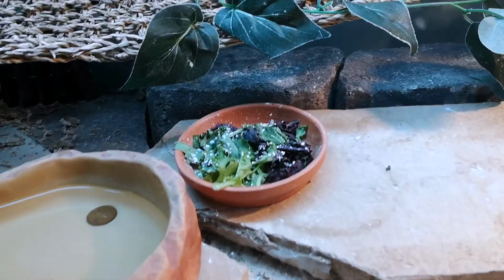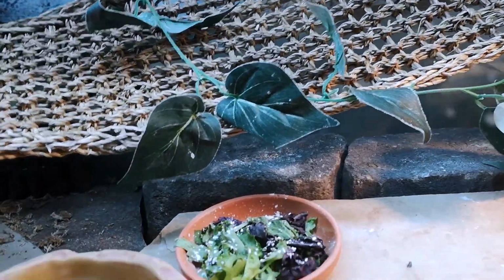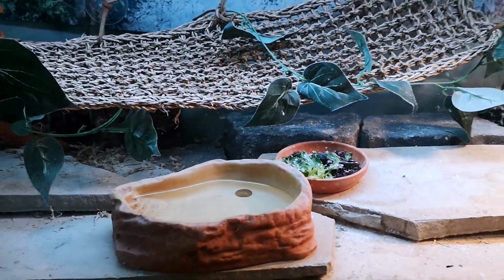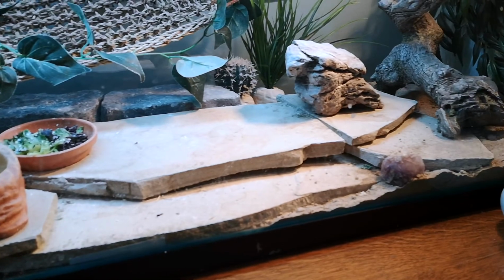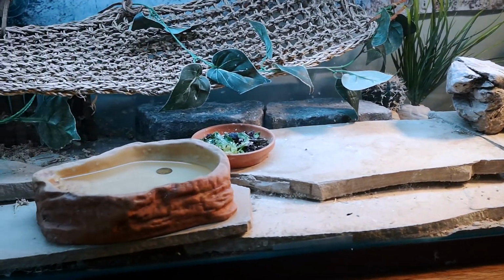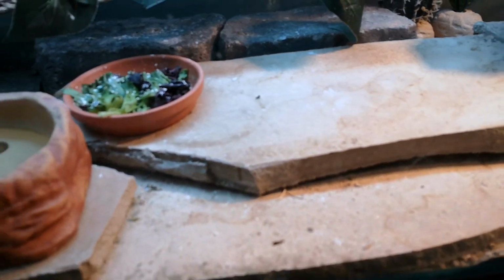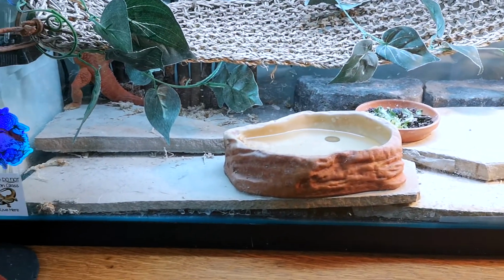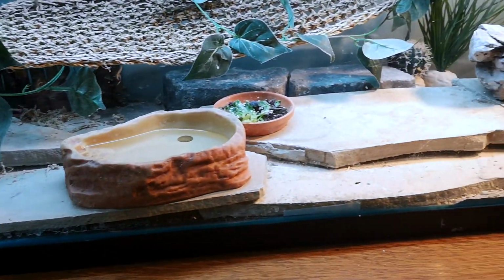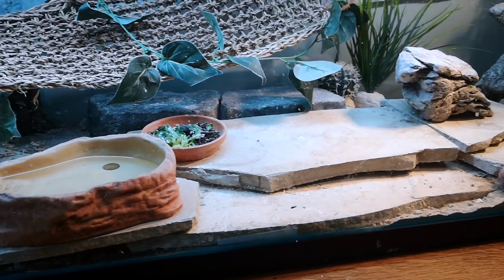So then of course we got his salad. It's got calcium on it. Maybe he's eaten a little bit of it this morning. He'll probably eat some more this afternoon. So for substrate, I actually have these garden stone tile thingies. They were just in my parents' backyard, so I found them and used them. I really like them because it's really easy to clean the poop off of them.